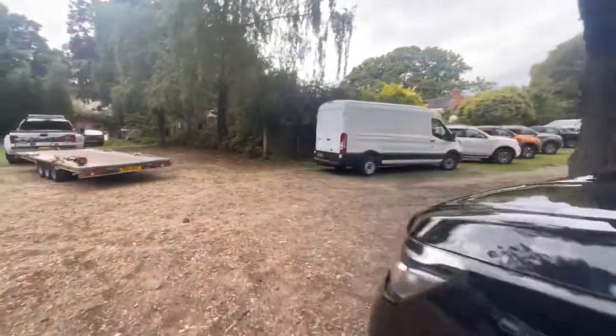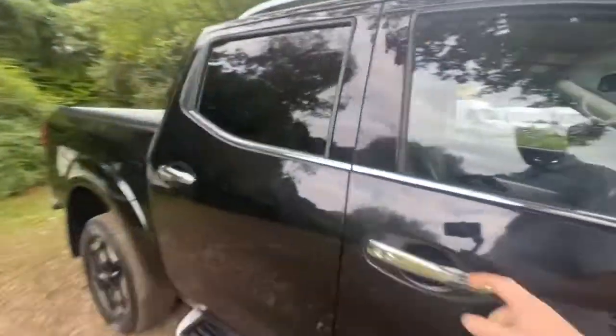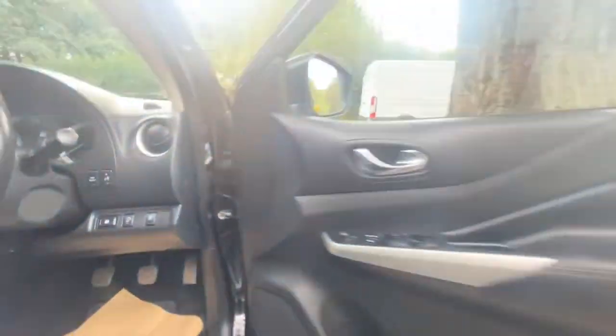Let's pop the bonnet. I should have done that when I was in the driver's seat, shouldn't I? Never mind. Just there. Pop the bonnet.